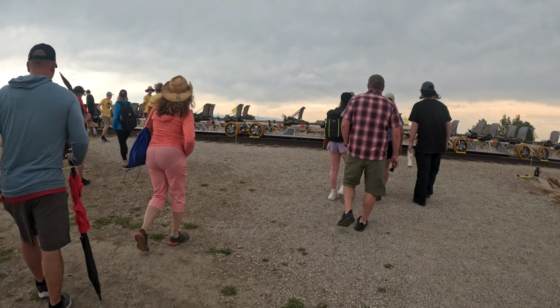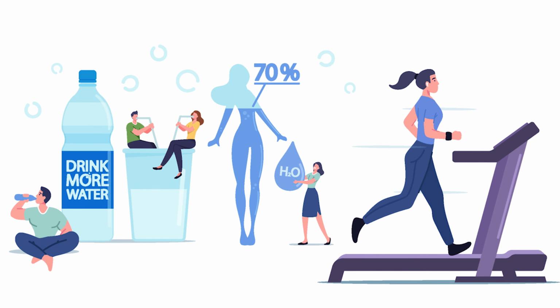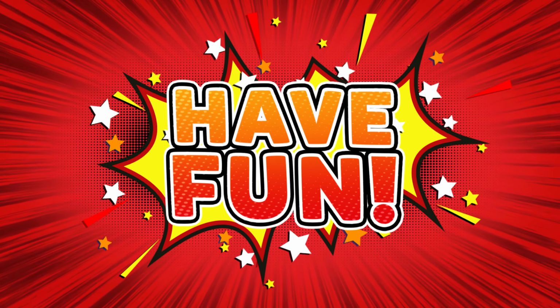Before you set off on your rail bike adventure, here's a couple of quick tips. One, make sure you dress appropriately and wear comfortable shoes. You will need closed-toed shoes. Number two, stay hydrated. If you don't bring water with you, there is a little snack stand when you first arrive where you can purchase some prior to going on the rail bike. Number three, book in advance. There are only a certain amount of slots that are available. Number four, bring your camera. There is so much to see here, so many different views. And last but not least, don't forget to have fun.